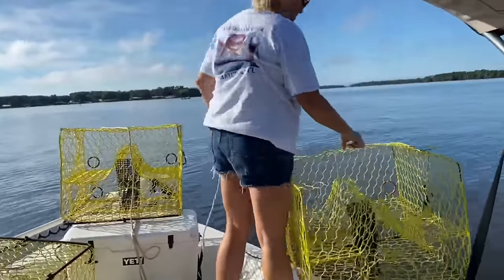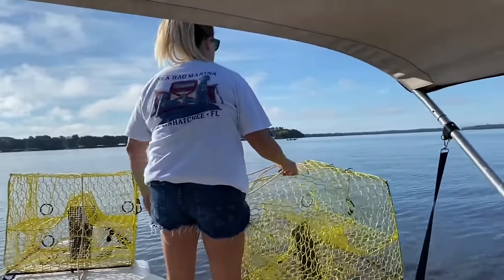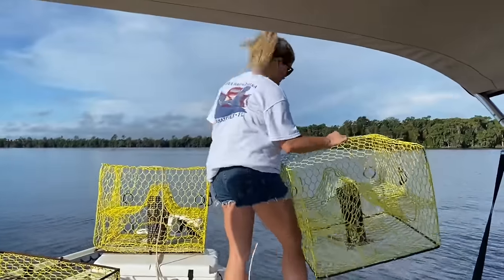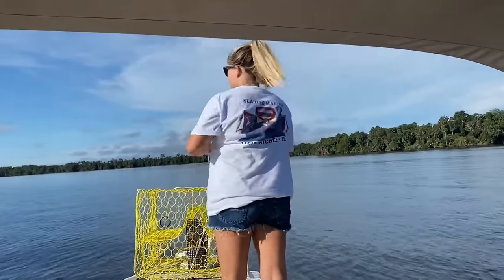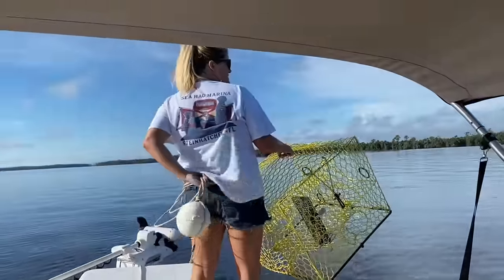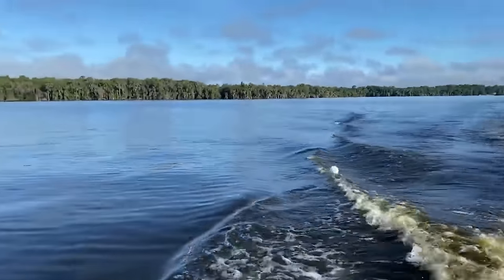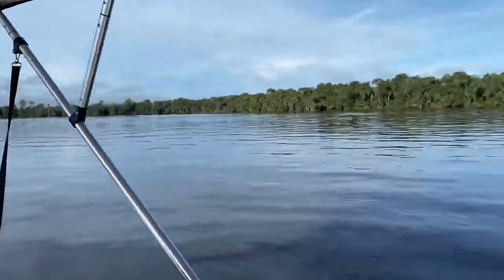Hold on, it's 8.5. I don't want to get up all in these other guys' traps, though. It's 10 right here. Why don't you go ahead and drop that one. Marked it. Let's try to get them about 100 yards apart. Alright, so we just dropped three traps. See what we do tomorrow morning.